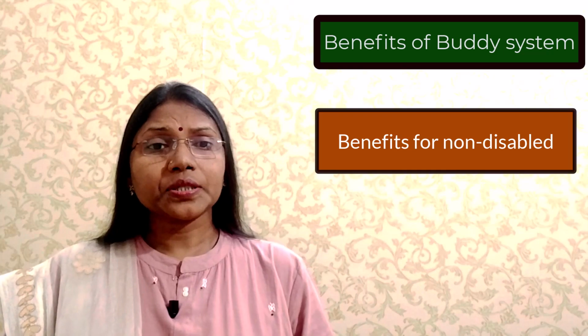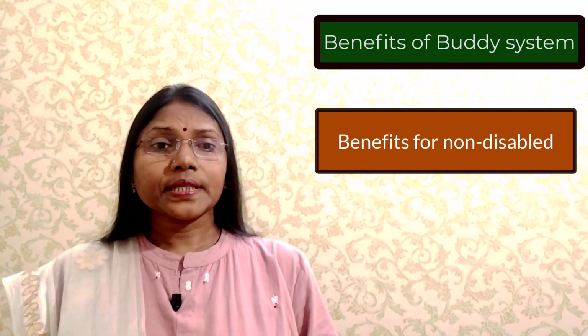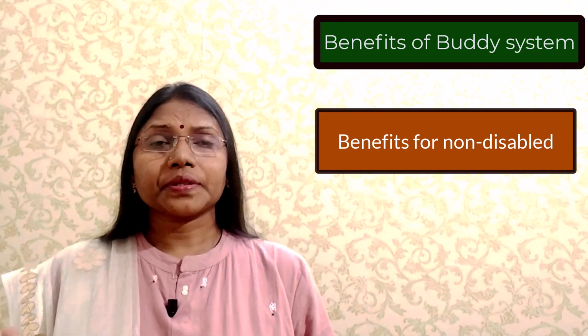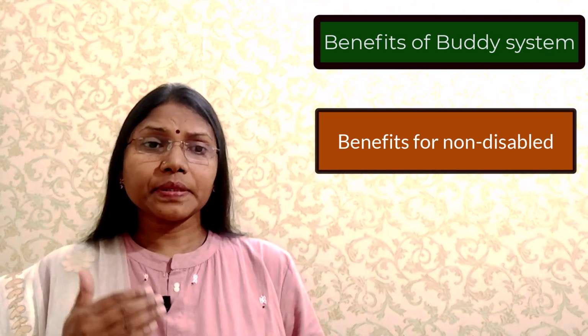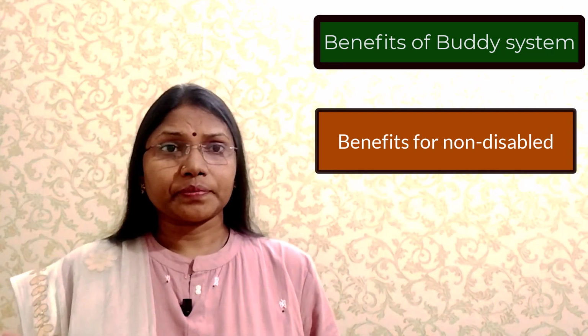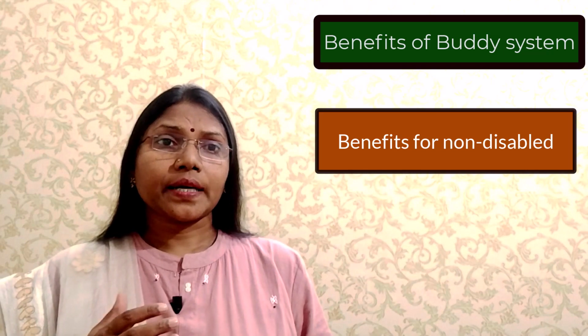So first we look at benefits for non-disabled. Non-disabled children playing buddy to the disabled children may be benefited in terms of getting experiences of interacting with children who they may have not interacted with before, developing an awareness and respect for diversity, thus helping themselves to develop socially and emotionally, developing a deeper understanding of the task related to curricular and co-curricular areas as they help clarify ideas and rules for their disabled buddy.